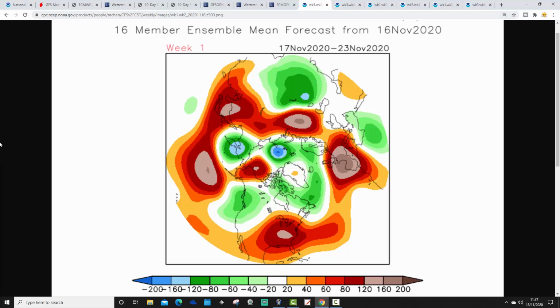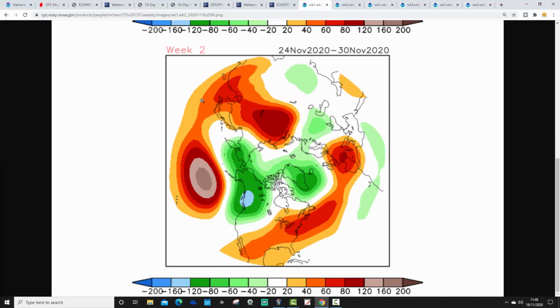This is how CFSv2 is looking for the next 4 weeks. And finally, these are 500 millibar heights brought down into weekly periods. The first week period takes from the 17th to 23rd of November. The coming week has this ridge through these central and eastern areas, that brings those milder temperatures northwards. Trough low pressure out to the northwest keeps the far northwest a little bit colder, with the jet stream doing something a bit like that. Most of the states look quite mild in the week ahead.